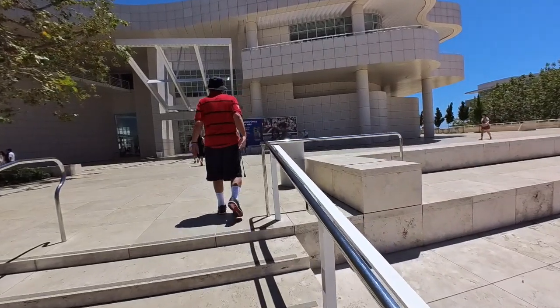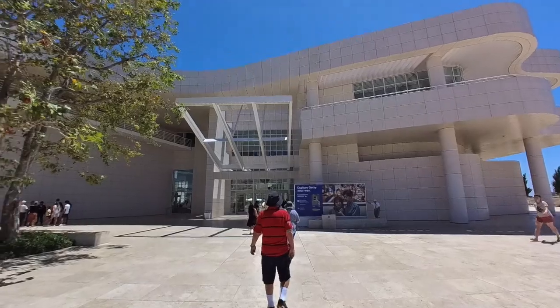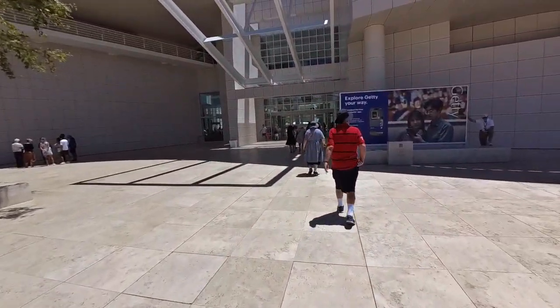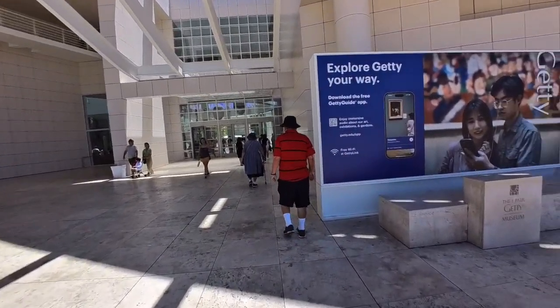Alright. We're walking up, going to the entrance. It's beautiful. It's a sunshiny day. I forgot to spray sunblock, but it's okay. Spray sunblock? No. You have to rub it in. I have face sunblock. I just don't have body sunblock.